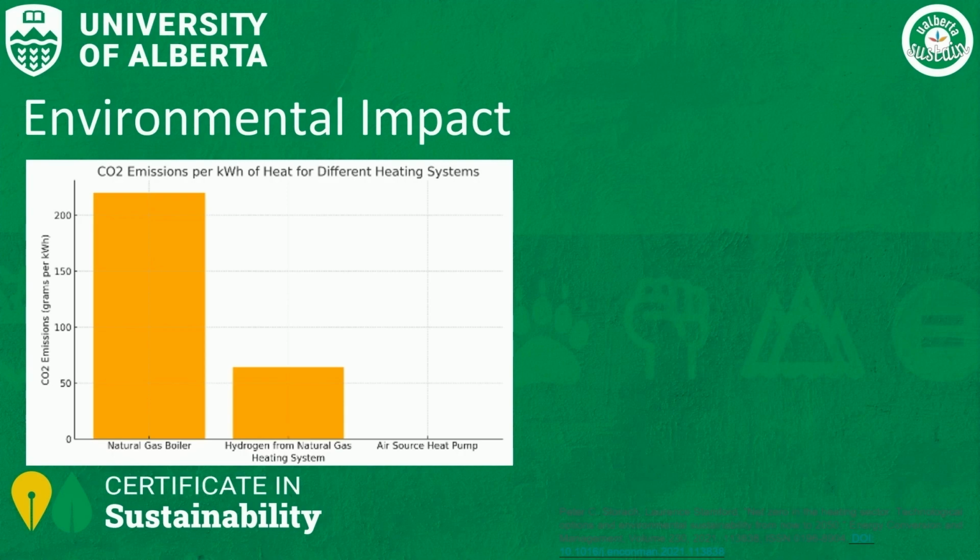Heat pumps, especially when used in conjunction with the decarbonized grid, offer a much more sustainable option, not just in terms of greenhouse gas emissions, but across a broader range of environmental considerations. So the evidence points to a clear conclusion. Prioritizing heat pumps and other renewable heating options is not only viable, but essential for environmental sustainability.